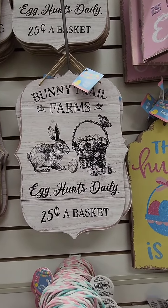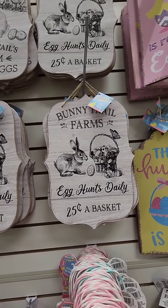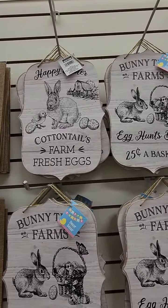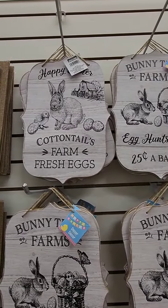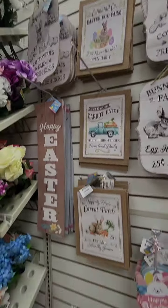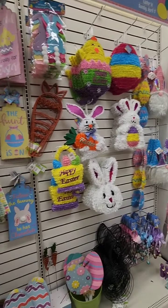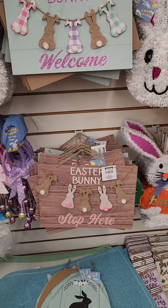Easter signs are new. So this is Bunny Trail Farms Egg Hunts Daily, 25 cents a basket. And this one says, Happy Easter, Cottontails Farm Fresh Eggs. Only seeing those two. The rest of these signs and decor we have seen on previous posts. Happy to see new Easter finds.